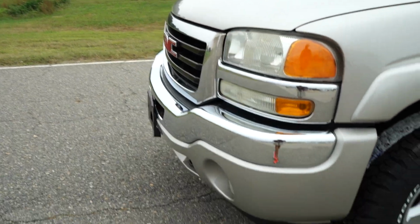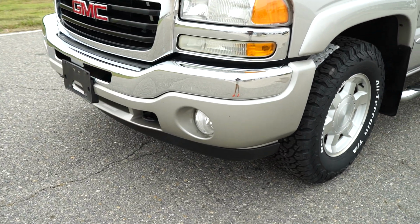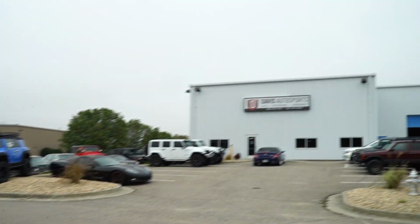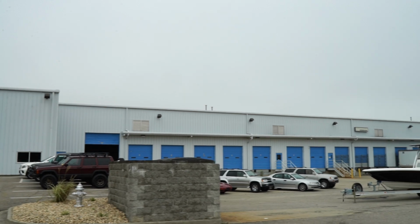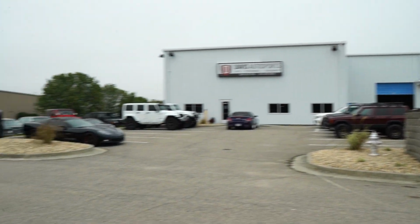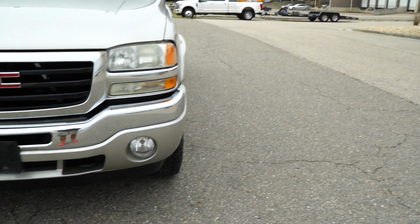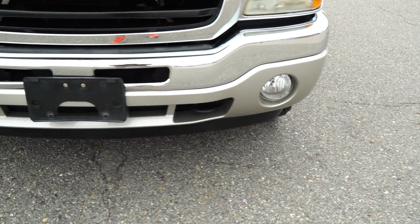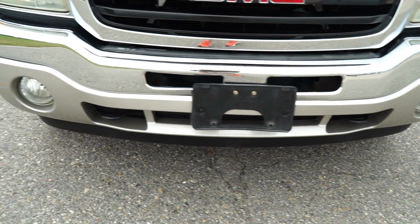We try to find the cleanest, nicest vehicles we can possibly find, bring them into our shop. That's our nearly 30,000 square foot facility in the background. So we buy extremely nice vehicles, bring them in. We have a 12-man crew from technicians to reconditioning guys, and we just try to make our vehicles as nice as can be.